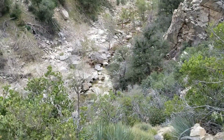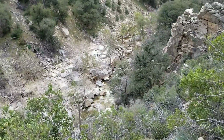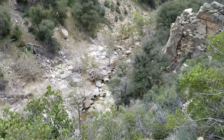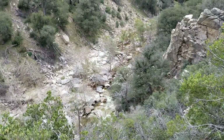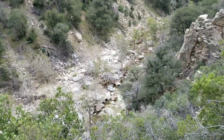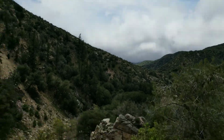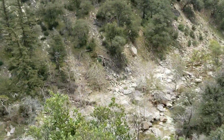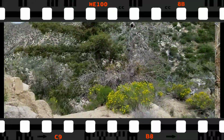I don't know if you can make it out, but there's a nice whitewater down there, a waterfall. It's the same river that we were camping next to. It just takes on different names at different points in time on the trail. But beautiful canyon. There's the rain from earlier chasing us. And that's where we're heading to, that way.